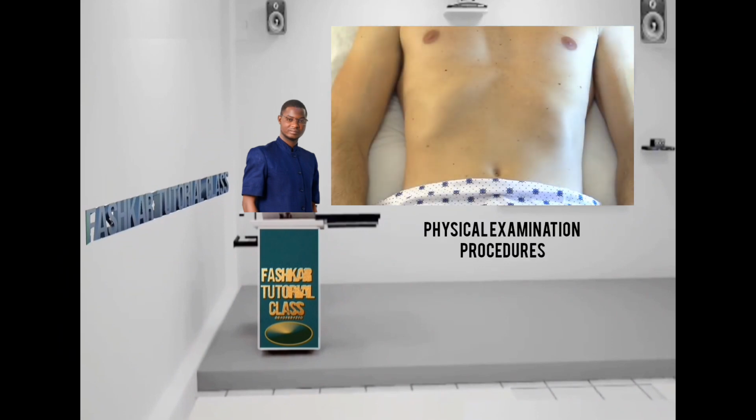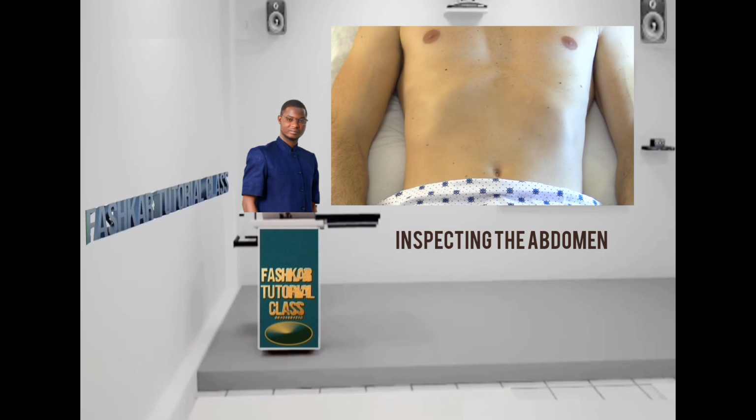Okay, now we're going to assess the abdomen, and remember, we're switching our sequence in how we assess. We're going to do inspection, auscultation, and then percussion or palpation. So we're going to do auscultation second. Whenever you're assessing the abdomen, have the patient lay on their back, and we're going to inspect the abdomen.